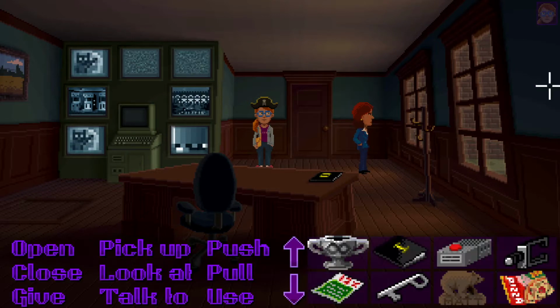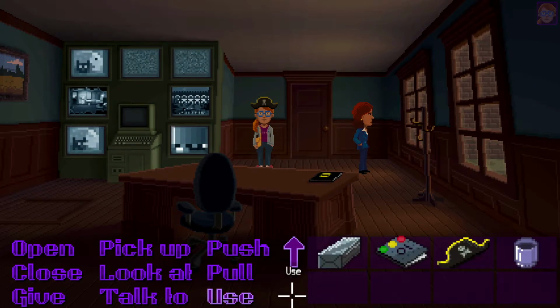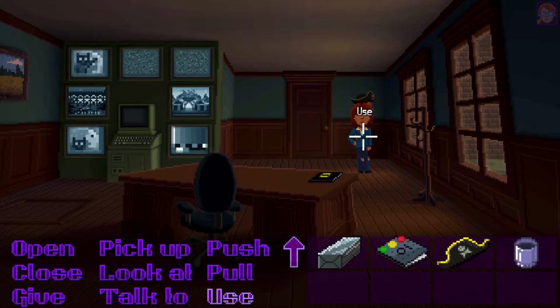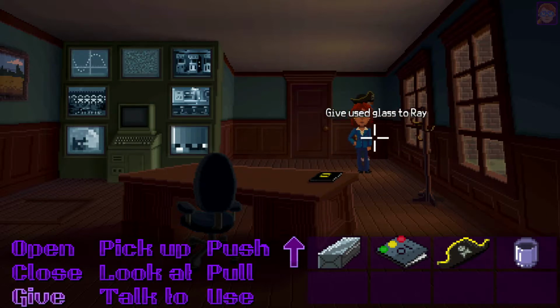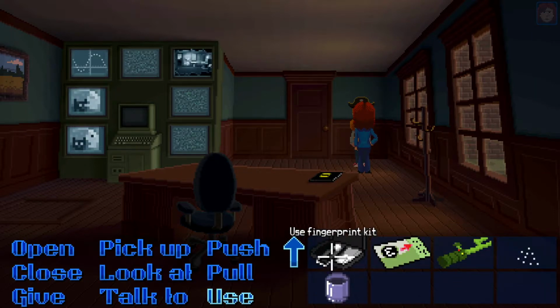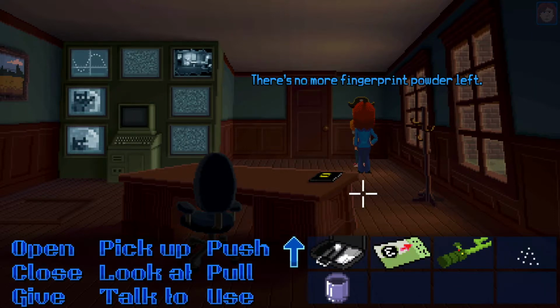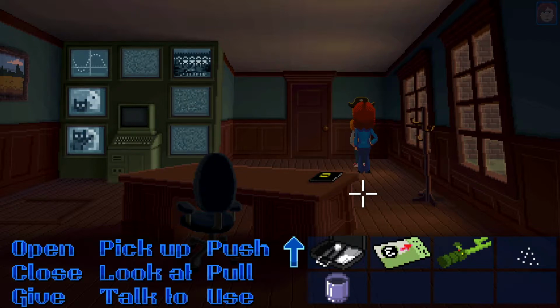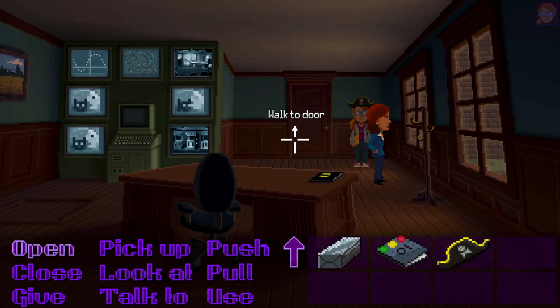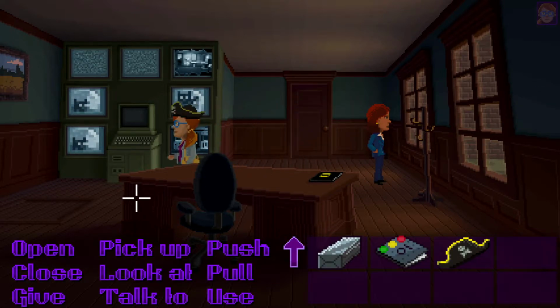Can we have you giving the glass to Agent Ray? Like I don't have enough to carry already. How about you use this with this? There's no more fingerprint powder left. So we don't have any more fingerprint powder left. Okay, that theory is not gonna work then.